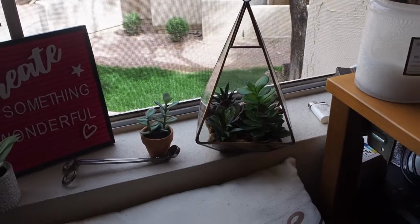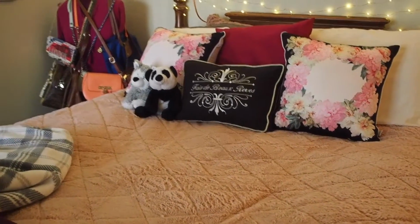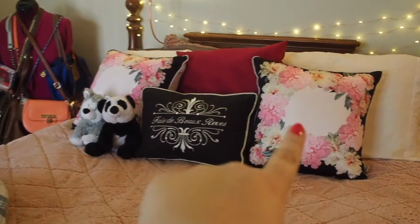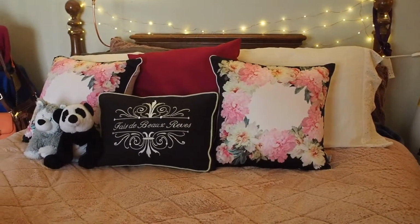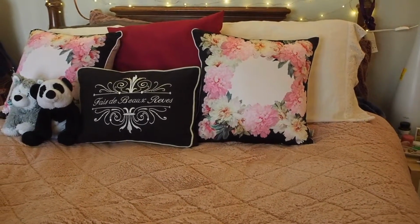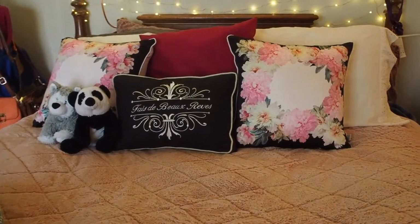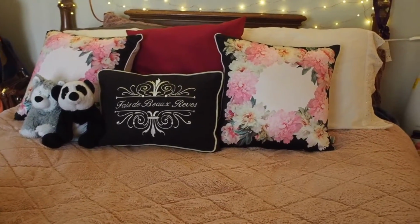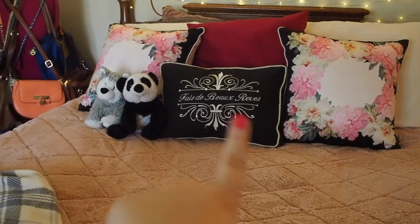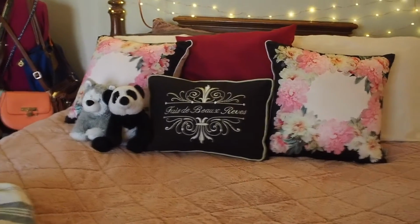Now let's go into the bedroom. Finally, in the bedroom, I've swapped out my pillows. So the floral ones were gifts from my mom for my birthday, so another set of Ted Baker pillows that she got from Nordstrom Rack. I just feel like they brighten up the bedroom a little bit. I really love those. And then my Have Beautiful Dreams pillow in the middle.